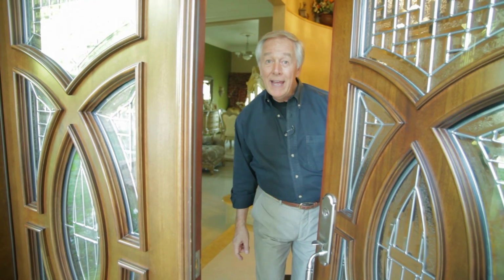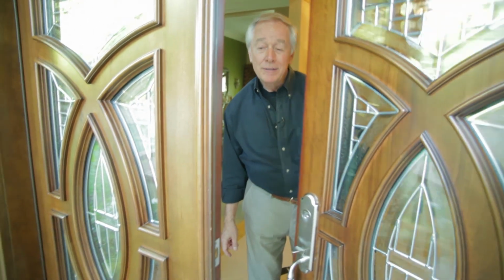So at this point, I'm going to thank you for coming in and taking a look at this beautiful home from top to bottom, upstairs and down. That includes the beautiful landscaping and yard. We were pleased to have you. At this point, it's your turn to leave, and I'm going to close this expensive door and tell you the next time you take a look at this home, you should come in person and take that personal tour.